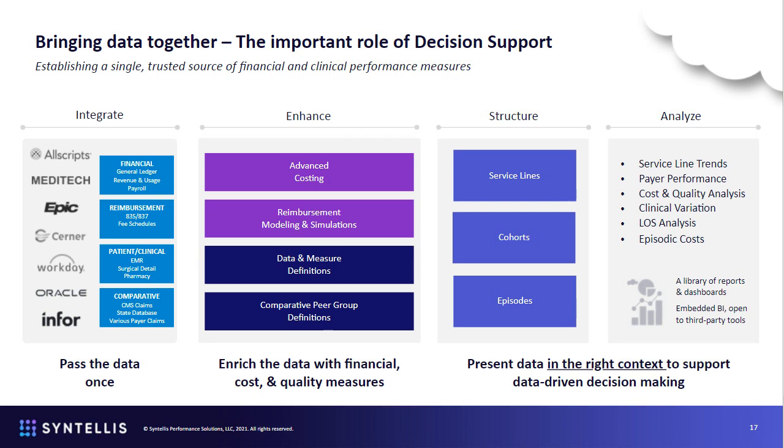And Amy, I know you'll talk a little bit more about this in a minute. But we structure data as well in the system, and this becomes really important to make the data meaningful. So we talked about organizing data around different service lines as we structure the data, around cohorts and around episodes of care. So decision support plays an important role in framing the data so that we can start to make decisions, and to the right, how we analyze that data.